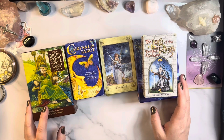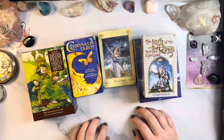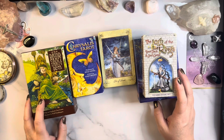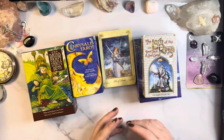But it kind of just makes me feel sad that I just never, you know, I feel like the year is gone, and I didn't get to spend as much time going in depth with my cards as I had wanted to.